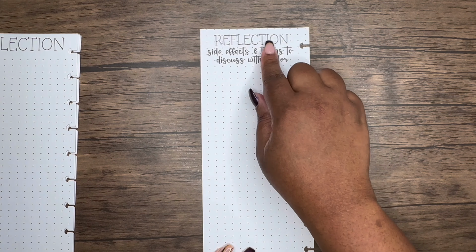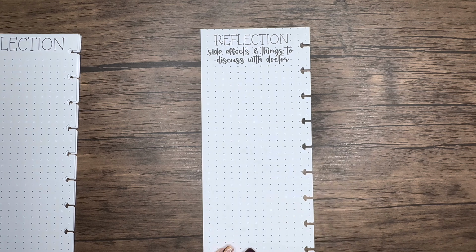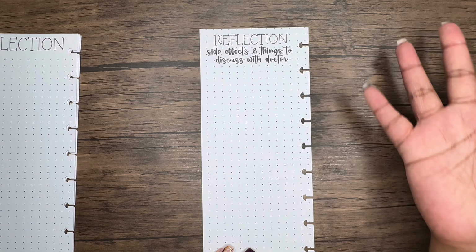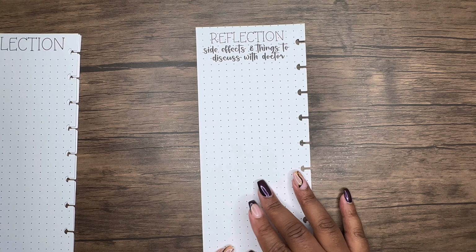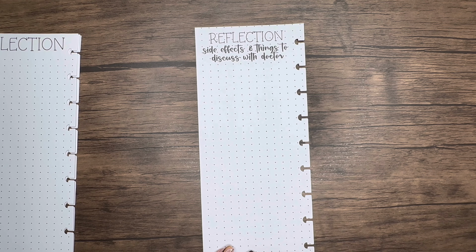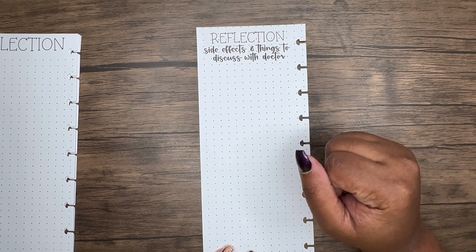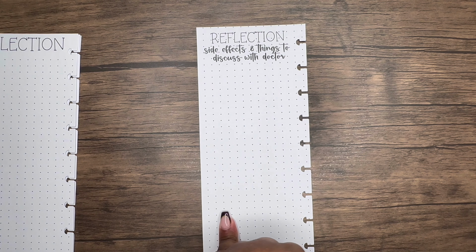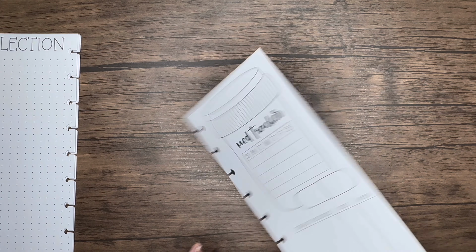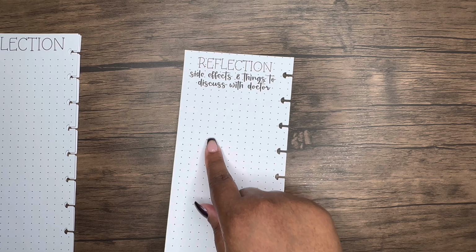On the back, we have reflection, side effects, and things to discuss with the doctor. Love it, love it, love it. Because, for example, there's a medication that I take and I'm like, oh, I don't like how in the morning I have a metallic taste in my mouth. And I'm like, I might need to talk about that with my doctor on my next appointment. So this is a reminder for what I need to talk to my doctor about before my next appointment. I can just flip through these and say, oh, I did say that I wanted to talk to him about that. So love, love, love that.